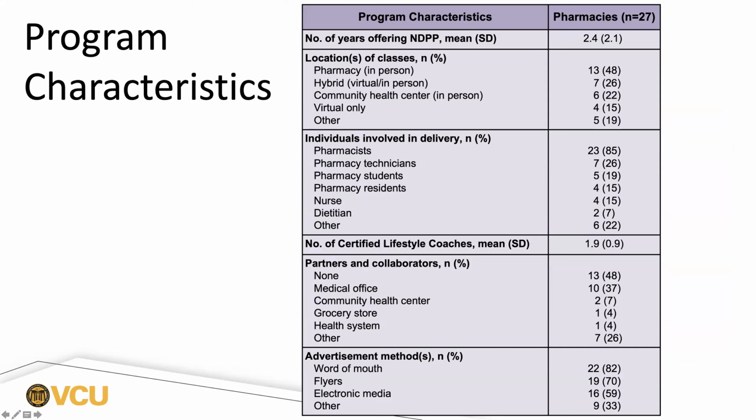In terms of program characteristics, on average, programs have been offering NDPP for about 2.5 years. The majority of programs were offering their classes in person at the pharmacy. However, about a quarter were providing a hybrid virtual and in-person option. Some used a community health center, a site outside of the pharmacy, which makes a lot of sense. Not all pharmacies would have the right space to do group classes. Some programs were offering virtual, and then there were a variety of other options.